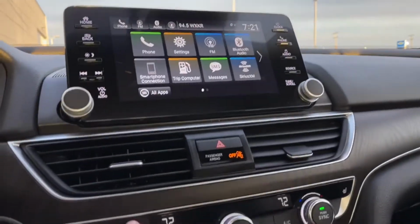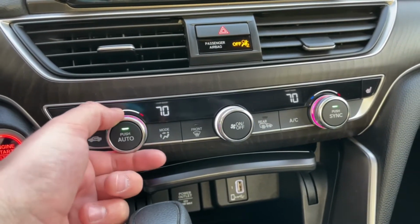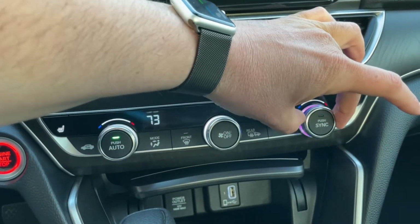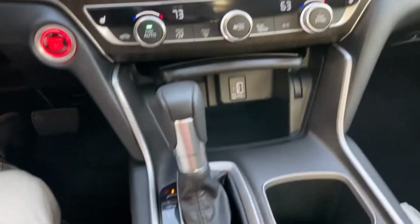And the dual zone climate control is very nice. I don't know about you guys, but my wife likes it a little bit warmer than me. And I might like it a little bit cooler over here. And that's a nice touch too, how it changes colors whenever you're adjusting that. Really like that.